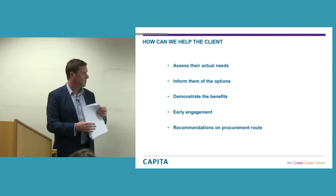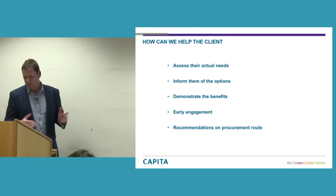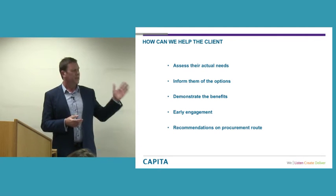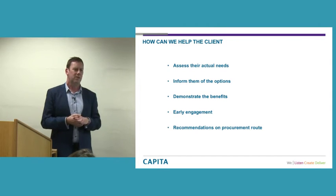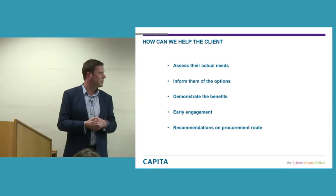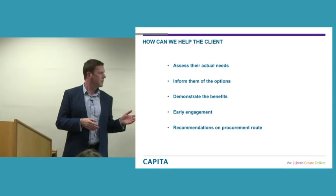How we can help the client. First thing is sit down with them, assess what the actual needs are. You need to understand what they want to get out of it, because sometimes it's not always the right solution for them. If it's government funded, maybe you have to do it, but it's making sure that you give them the right solution, inform them of the options, show them examples of what we've done before.